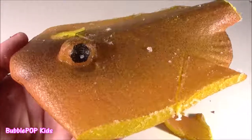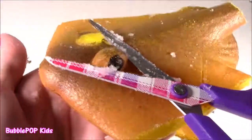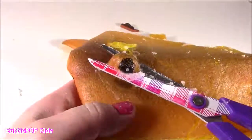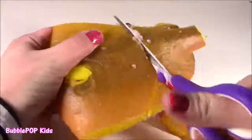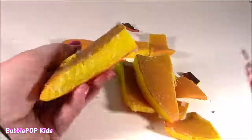Let's get back to this tail. What are you looking at, stingray? Don't look at Bubble. Chop off your eyeball. Chop up the rest of you too, because stingrays are no goodsy. They're no goodsy, especially on Bubble's chopping block. We don't need you here. Look like a pineapple.